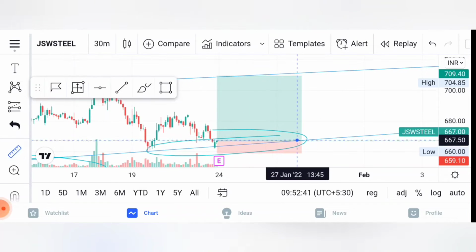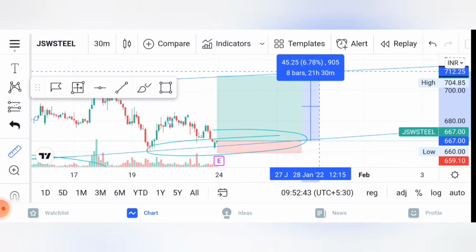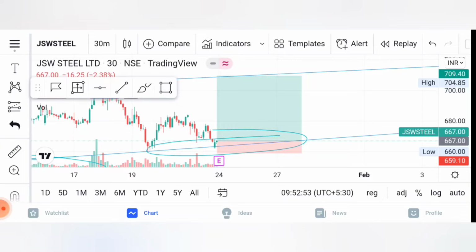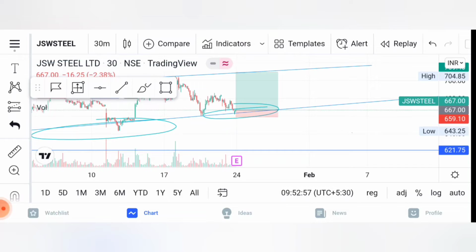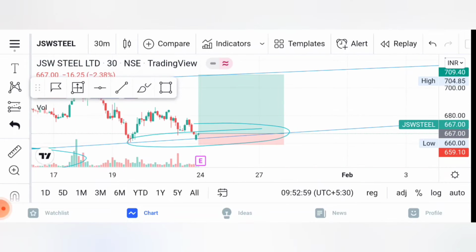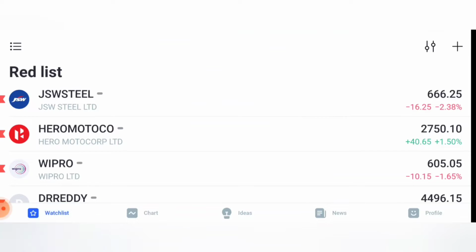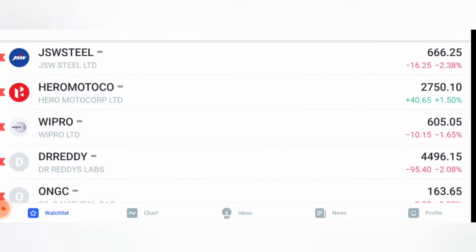Calculating how much return we would be expecting, the target return is 6.3% and the stop loss is 1.1%, which is a 1:5 risk reward ratio, which is also good. You can see the price levels: the buying price, stop loss, and the target price. So this is my second equity call suggestion. And going to the third equity call suggestion, which is WIPRO.